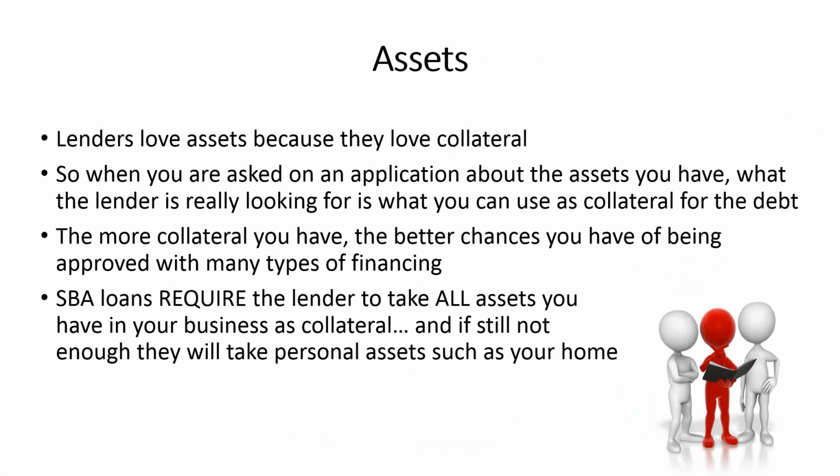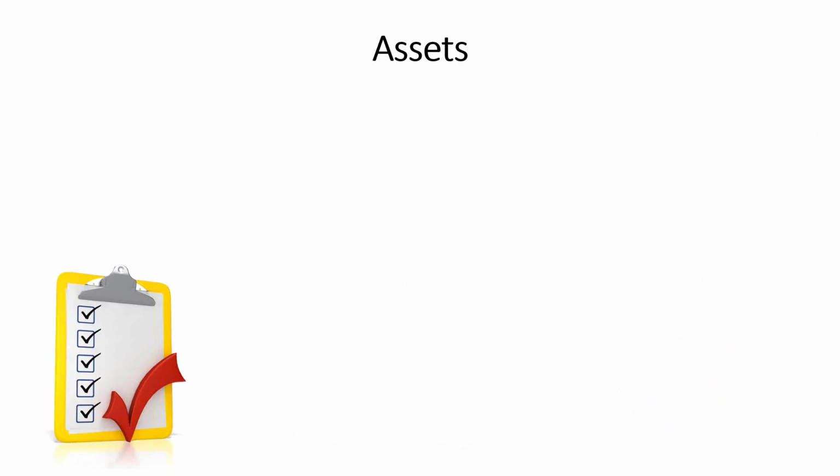Now, I was at our credit boot camp talking about this very topic on stage, and I actually showed SBA's underwriting guidelines. SBA requires this. It's not even the lender's choice. They have to take all of your business assets as collateral, period. It's required, and if you don't have enough assets in collateral, they'll require your home. Now again, I'm not talking about all kinds of financing. I'm just telling you SBA loans in particular. It's part of the reason that they're so hard to qualify. So when they ask about assets on an application, this is what they're really asking for.